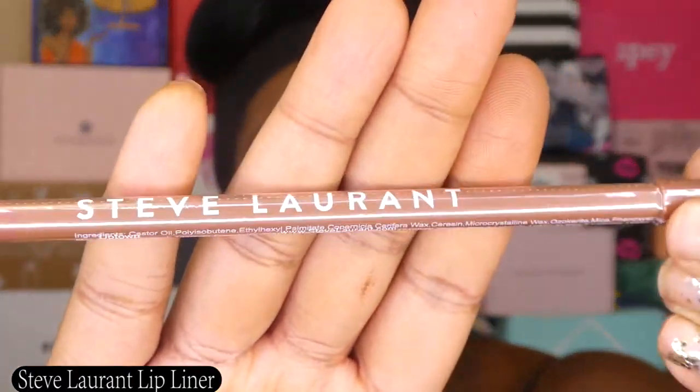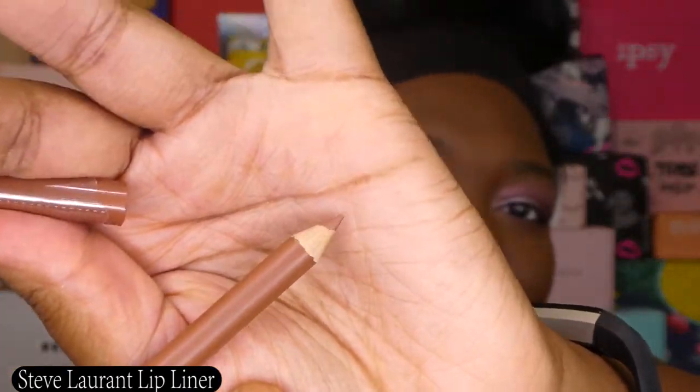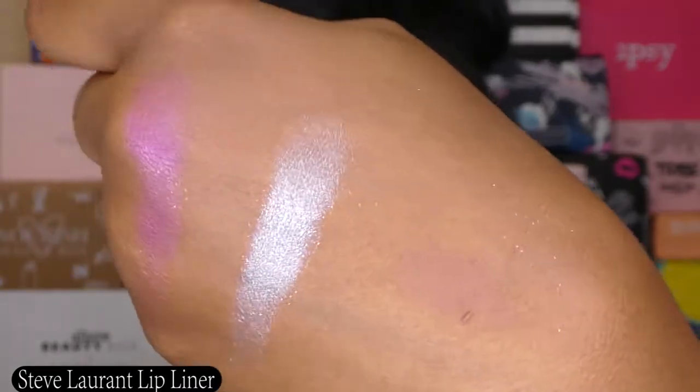Steve Laurant lip liner says reshape, resize, and redefine your pout. Well, I don't need to reshape it. I definitely don't need to resize it. Redefine, okay. Completely waterproof, nice. So no transferring or bleeding all day long and lasts up to 7 hours. This is $15, so this is not a cheap lip liner. It's brown. They did so well with the setting powder. I don't know how this is gonna work. If it doesn't show up here, I doubt it's gonna make a difference on my lips. So there it is, barely there brown.